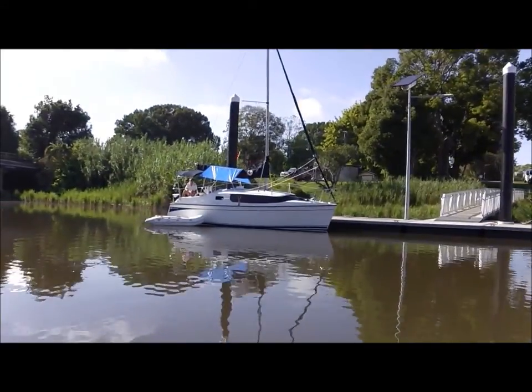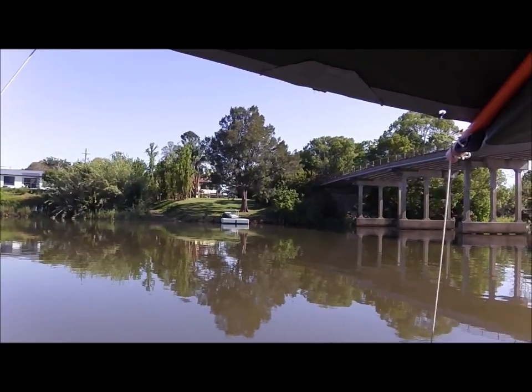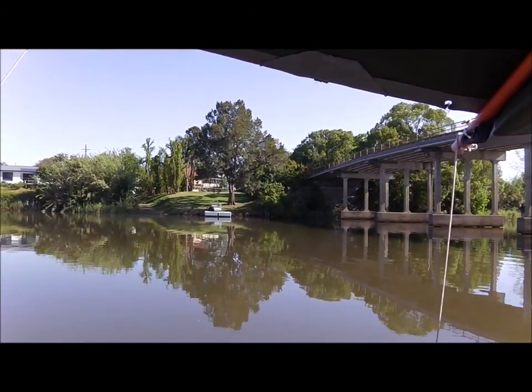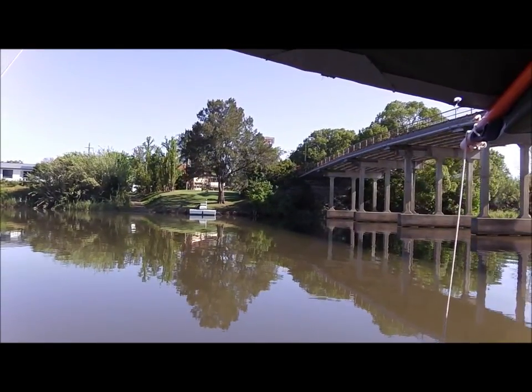There's a jetty here on the southern side. On the other side of the river there is a pontoon which you can tie up to, and a nice pub where locals just told me you can get a very good meal in the evening.